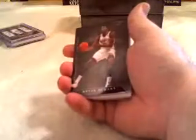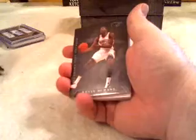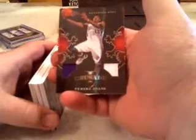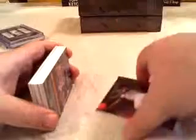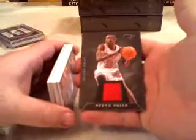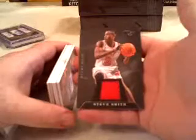All right, no thickies in this one. Shaquille O'Neal. Jersey number 34/99, Shaquille O'Neal. Got a Kevin Durant for the Thunder, /99. Then we got Tyreke Evans for the Sacramento Kings. Dual Red Dragons, dual relic. 41 of 99. For the Miami Heat, Steve Smith. 1 of 99.